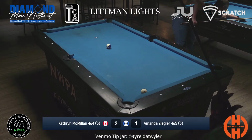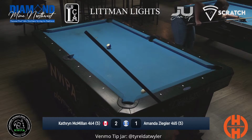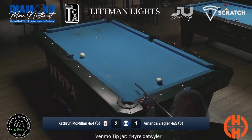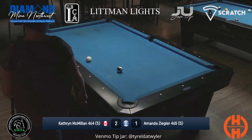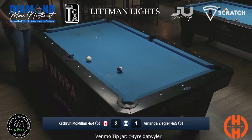Yep, we're going to take her medicine here, shooting off the rail, shooting a long one. Cue ball might track towards the upper left corner. Gotta be wary of the scratch. Now a chance for Amanda here. This looks a little scratchy as well. I'd probably be digging down into this cue ball.